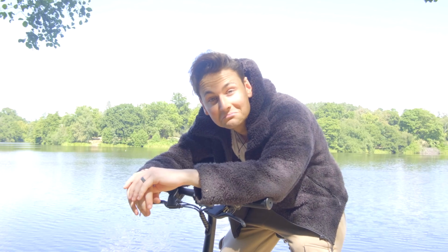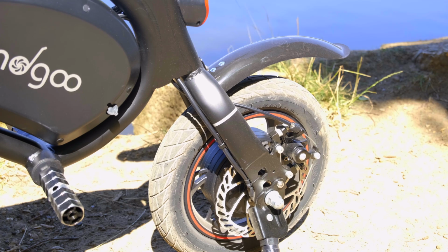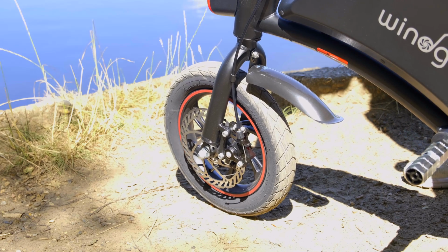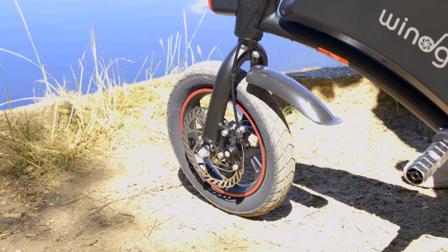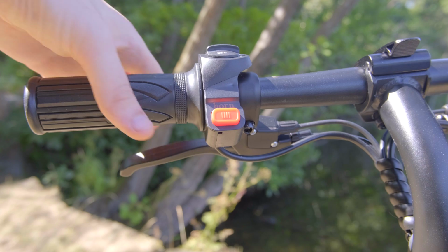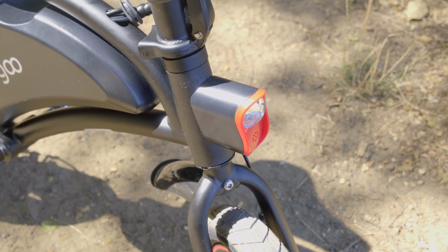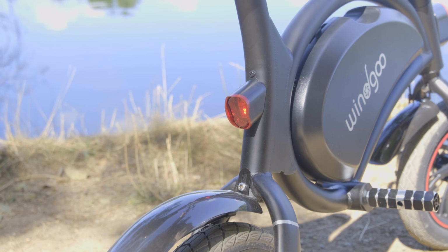We are using a dual mechanical braking system on both of the 14-inch wheels here, and this does offer an increased level of peace of mind. Electronic brakes can be temperamental, and having the good old-fashioned mechanical options, well, they're less likely to fail. We have also got both front LEDs and a conveniently placed taillight for safer riding in darker conditions.